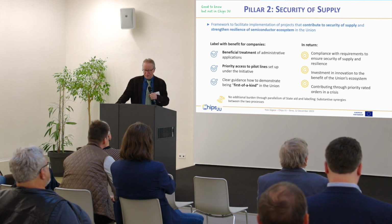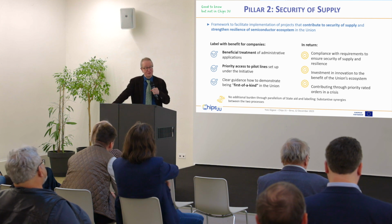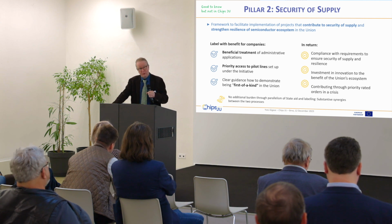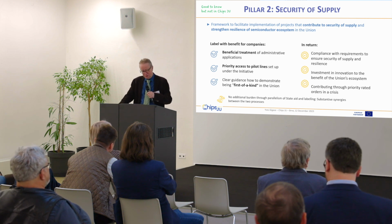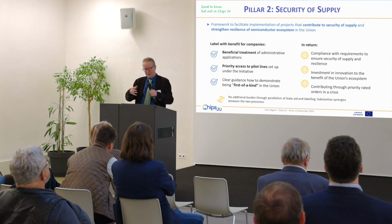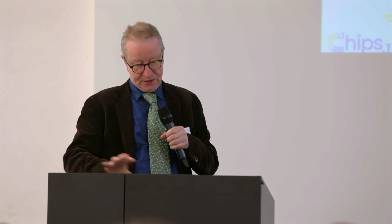Then the second pillar is about security of supply. And here, as was already mentioned briefly, this is about first of a kind. The idea is that if you have something worthwhile to be funded, that can be defined as a first of a kind manufacturing facility, because we're talking here really about manufacturing facilities, then you can profit from a number of advantages: beneficial treatment of administrative applications, priority access to the pilot lines that are run by the Chips Joint Undertaking, etc. And that should help you to speed up the building, the conception of a manufacturing site.